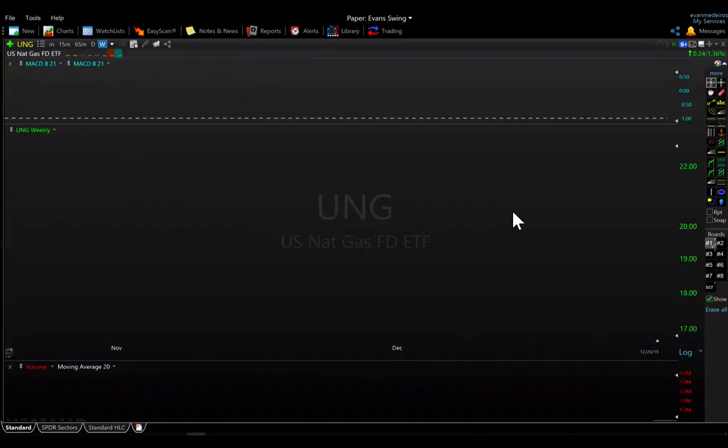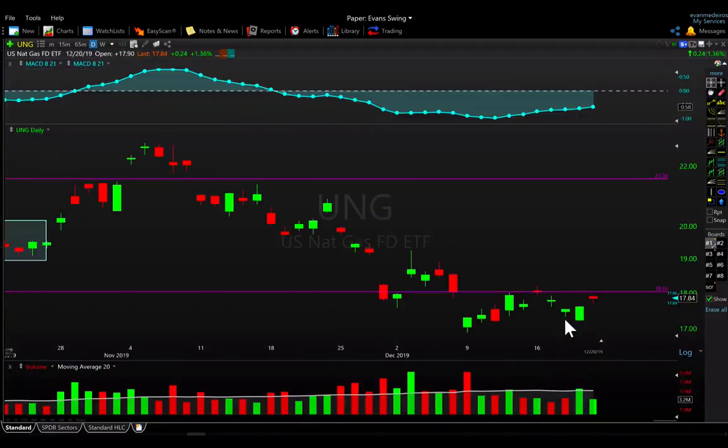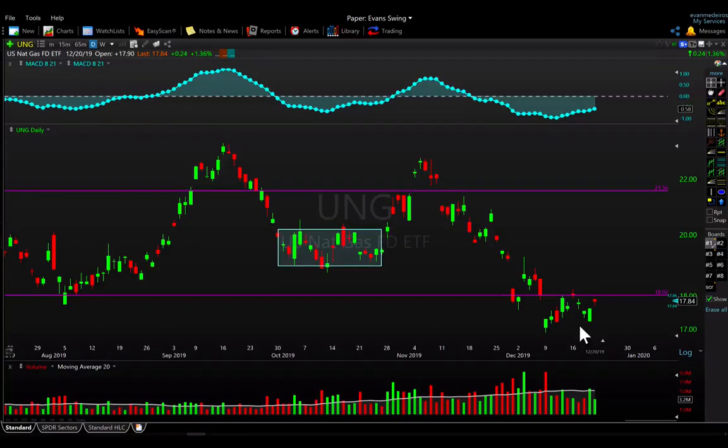And natural gas here did close higher. It is, again, right here at the abyss, looking over the ledge of new potential lows, multi-year lows in fact, but it is trying to hold on here.